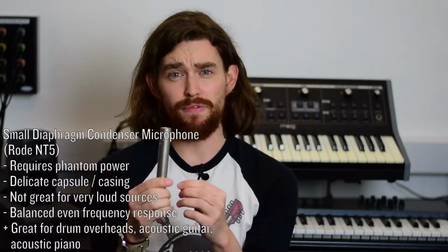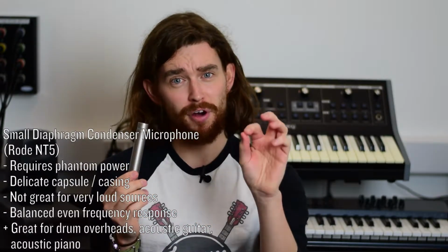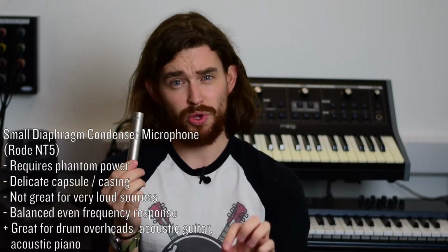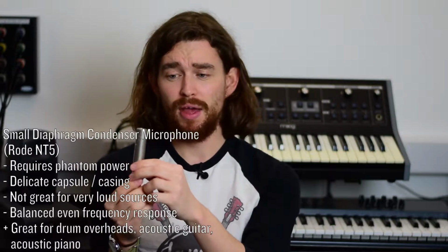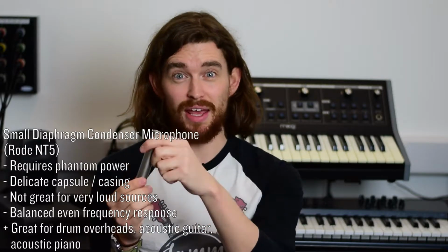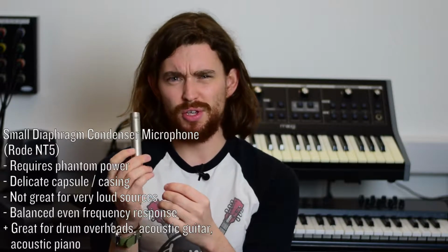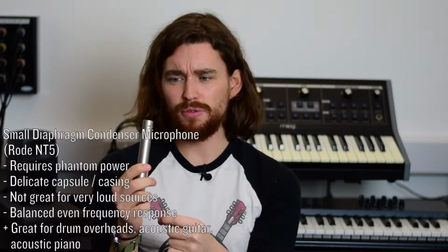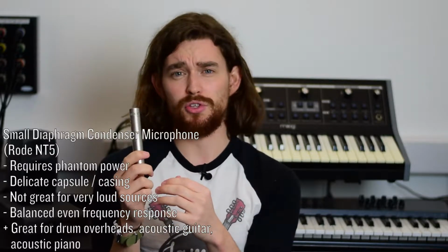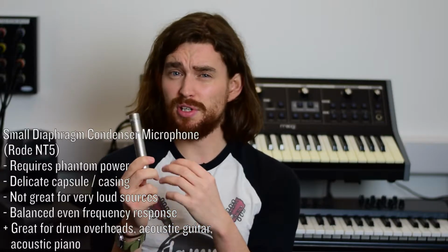Now, a condenser microphone requires phantom power to make it work. So that little 48 volt button on a mixing desk, that's what you press to use one of these microphones. It provides power to the diaphragm and allows you to add gain to record your source. Now, these are much more delicate microphones, so you wouldn't want to put it in front of a very loud source. However, you'll most commonly find them being used on something like an acoustic guitar, maybe a piano, and sometimes vocals depending on the model.